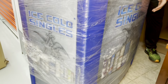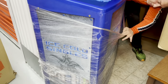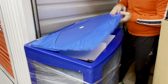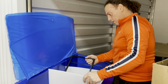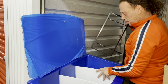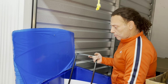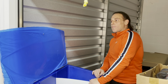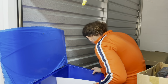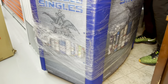It's ice cold singles. So it's some type of beer selling vendor apparatus. So you put your beers in there. I have no idea what this thing's worth, so I'm gonna have to get that checked out by one of my friends that know about this, or try to look it up best I can on Google. Very interesting. Who knows, maybe I got like $100 here.